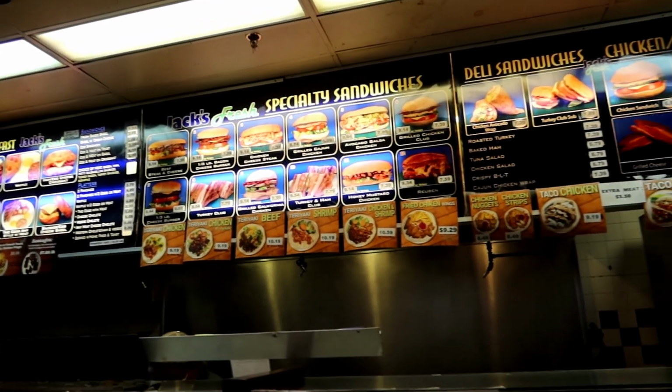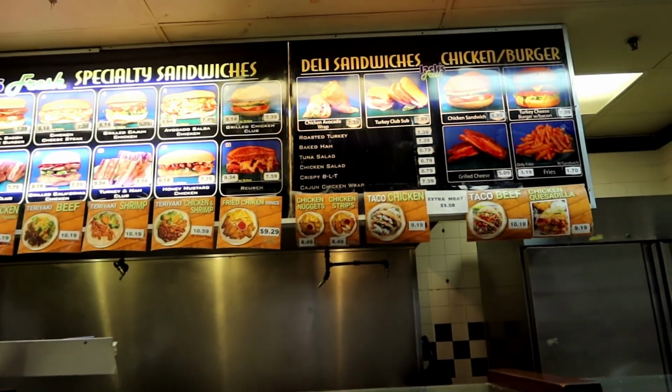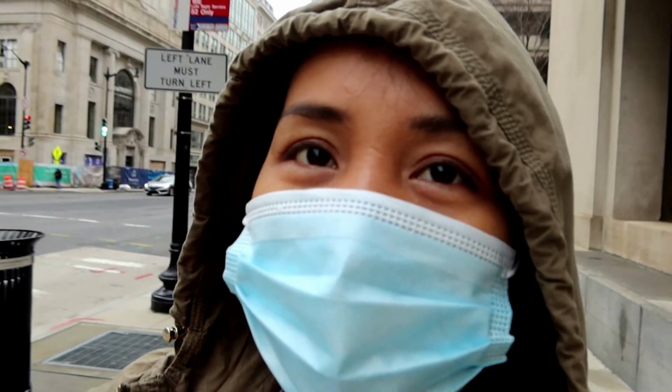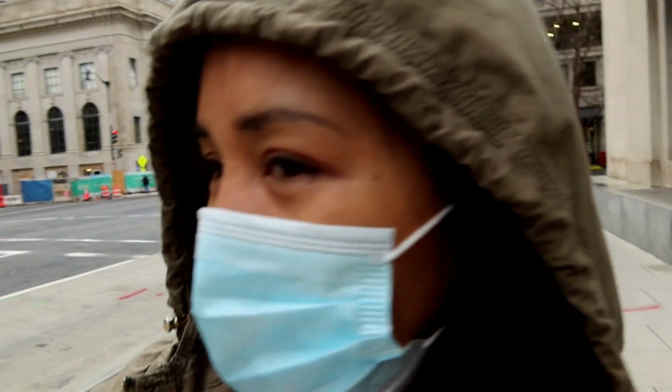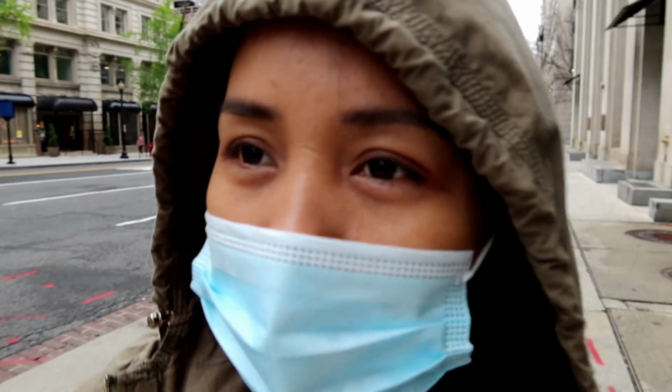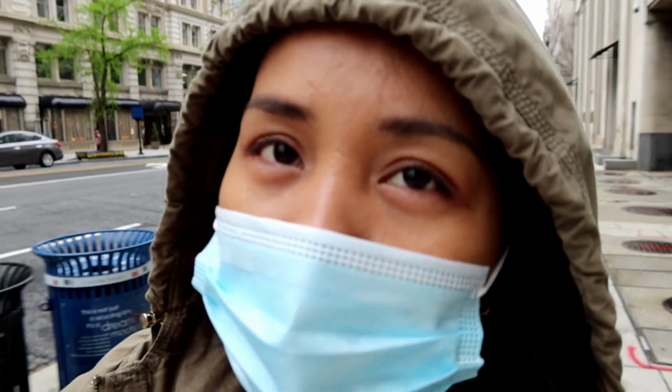Jack Fresh specialty sandwich. Yeah, all the lunches here. Look at the price, not bad. Oh, what about drinks? We didn't even ask for drinks. Now we're done eating at the Jack Fresh. But first we have to go downtown from here to take more pictures before we leave.